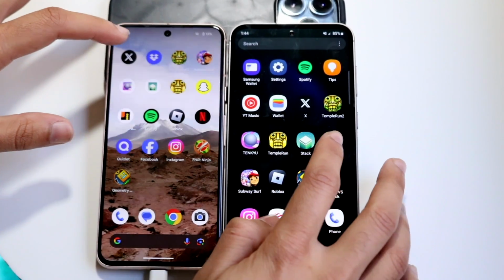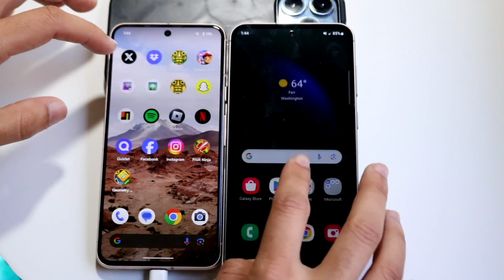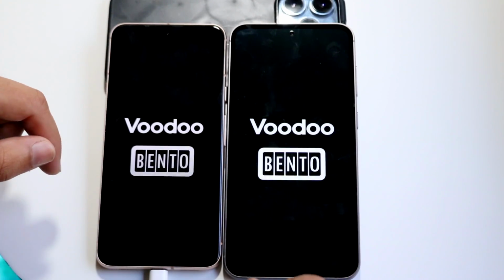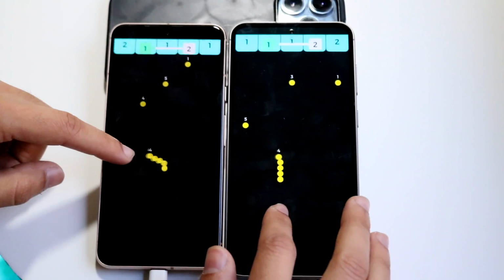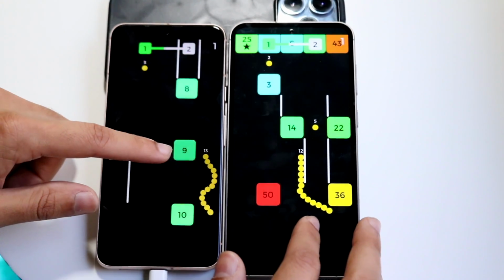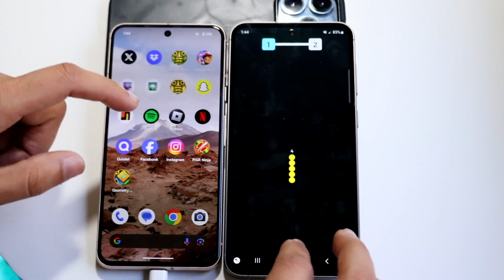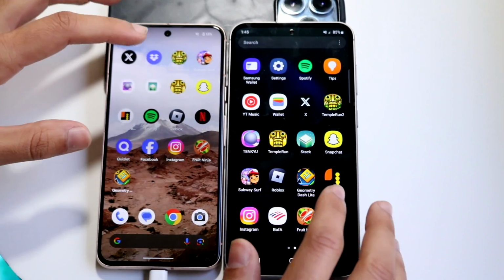So I'm getting to the next one. Let's go into Snapchat, 3, 2, 1. Okay, so this one was a little bit slower. Snake blocks, 3, 2, 1. One was faster. I think the FE was faster again. Actually, I'm not really too sure. And the FE again is the faster one. I'm not too sure why the Pixel 8 is so much slower. These two are like brand new phones, so these are up to date pretty much for the most part as well. I wasn't expecting it. And this is the 8 Gen 1. This is not even the latest 8 Gen series, which is crazy.